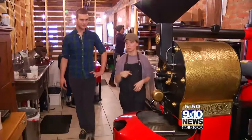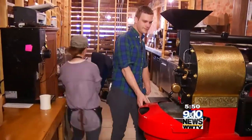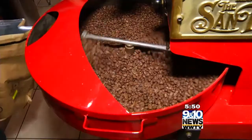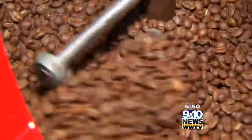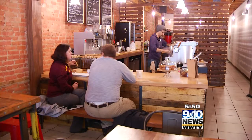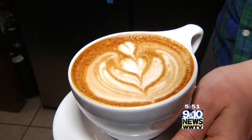This is where we roast and package all of our stuff. Pretty, looks a little like a train. We're all about coffee. That's our main focus. We roast all of the coffee in-house. We source it ethically. In America, 528 million cups go down the hatch daily. The Coffee Room ensures the scores of local faithful get what they need to power through the work week.